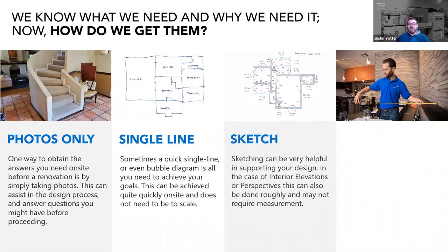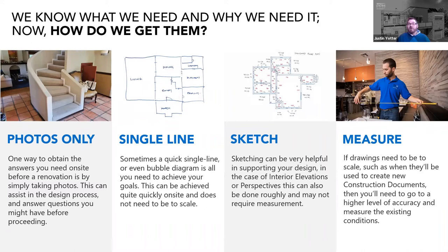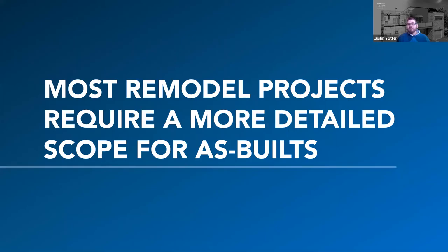Sketching can be very helpful in supporting your design in the case of interior elevations or perspectives. This can also be done roughly and may not require a measurement. If drawings need to be to scale, such as when they'll be used to create new construction documents, then you might need to go to a higher level of accuracy and measure the existing conditions. Most remodel projects require a more detailed scope for as-built. This will give you a head start in the creation of your design, submittal, and construction documents.